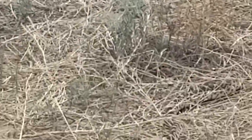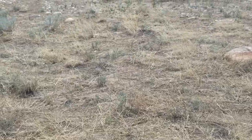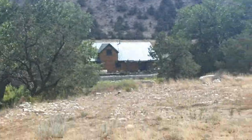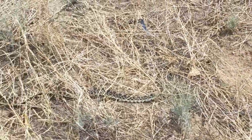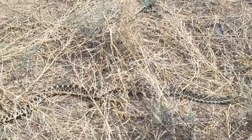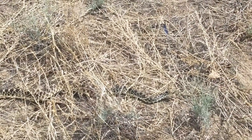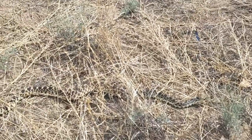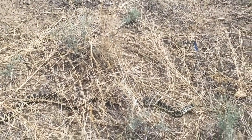Hey, a rattlesnake. It might be a bull snake or something. Hey, what is that, guys? Here, I'll get a little closer. Don't get too close, because they can, I guess, jump up and... There it is. Not sure what kind of snake he is. I know rattlesnakes. He'd be making a noise right now. It looks like he has a little head. Maybe a rat snake. We don't know what it is.